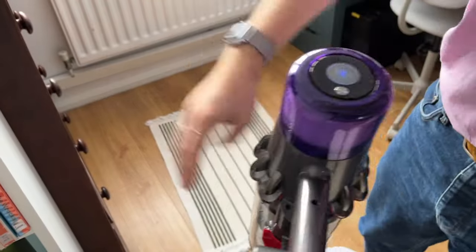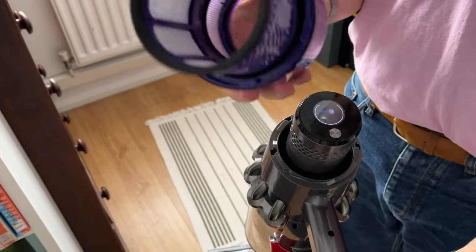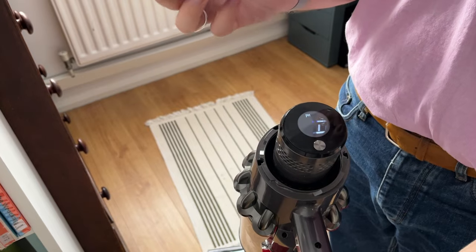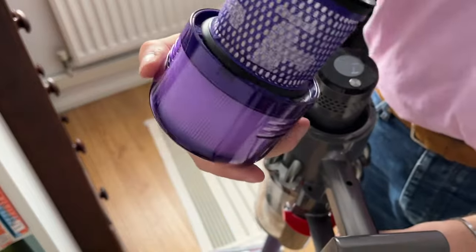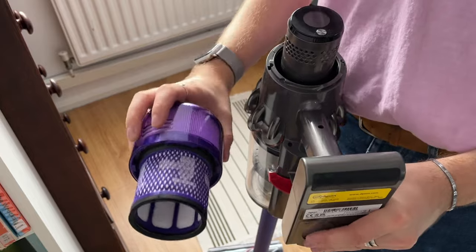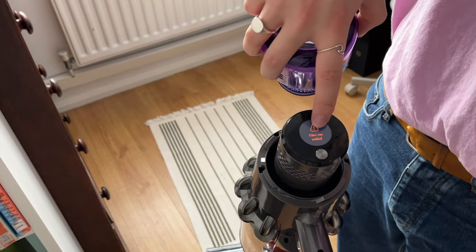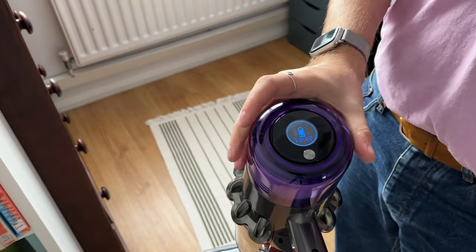Now the other thing with this machine is that this here is the filter, so it just screws off, and that's the filter. So it's got the tap symbol, which means run it under warm water, and then leave it to dry on a radiator for 24 hours until it's fully dried. It's also got the honeycomb filter inside it, so I've only got one hand at the moment because I'm holding this, but I assume that means that the tap section detaches, not sure. But you also saw on the screen there that it says filter not sealed, so it shows you to put the filter back on and twist it in place, and then we get the screen back again.